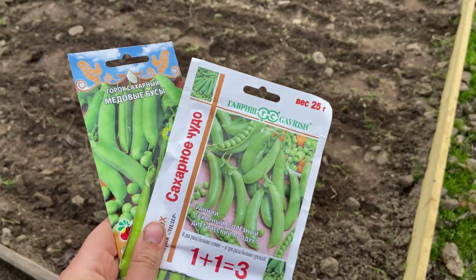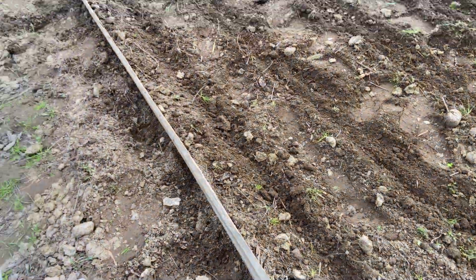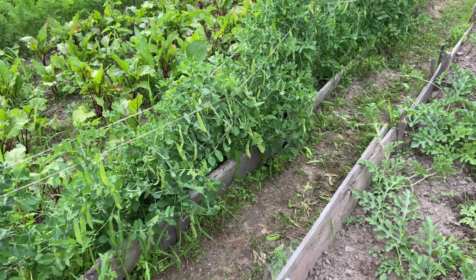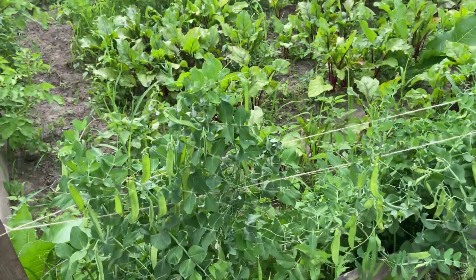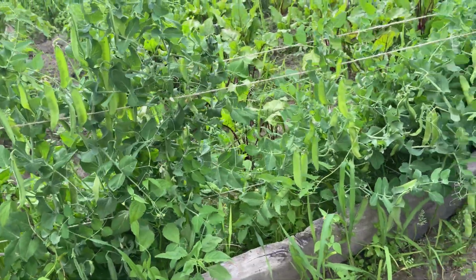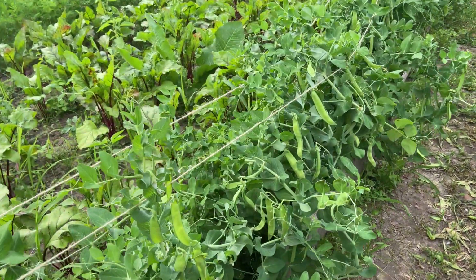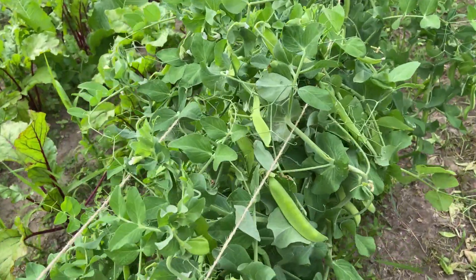What I found to be particularly remarkable is the crop of peas. I found a great variety for our climate type, and the plants looked like a garland hung with identical pods. I even collected a package of peas to plant for the next year without buying it at the market.